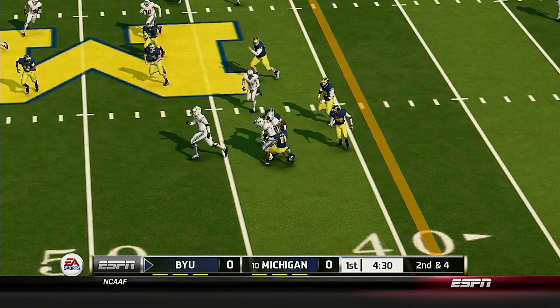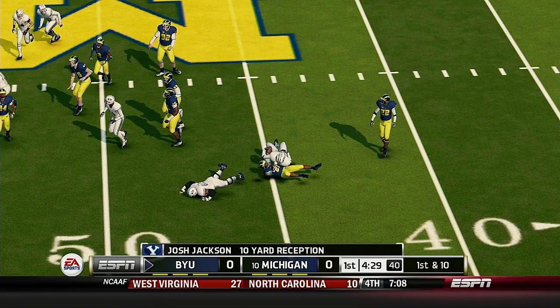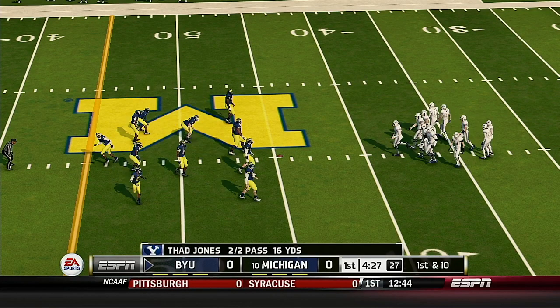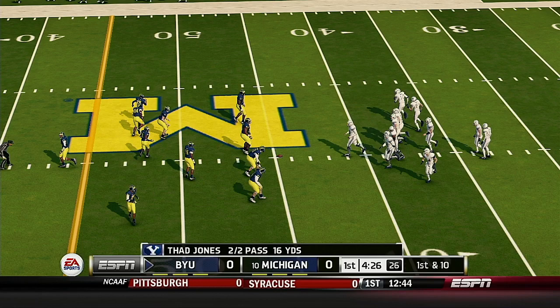Quick strike to the receiver. And they make the stop at the 45. When you can move the ball downfield in big chunks like that, you've got the defense right where you want them. Larry. Mike 35.